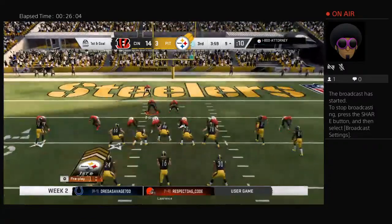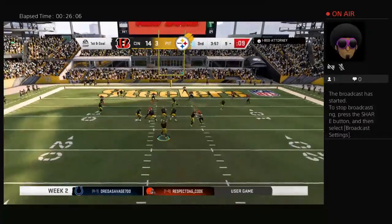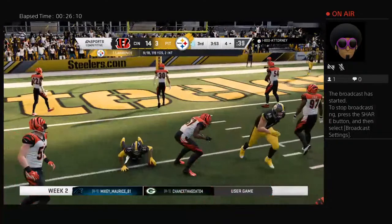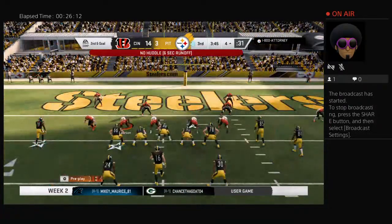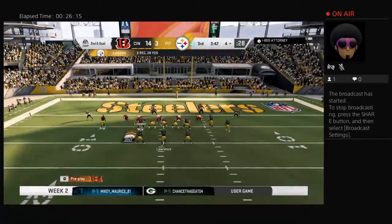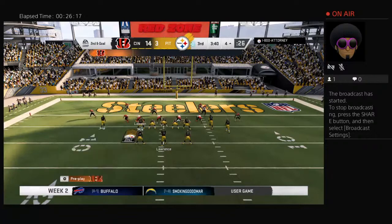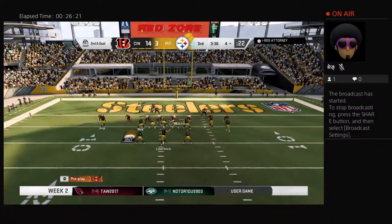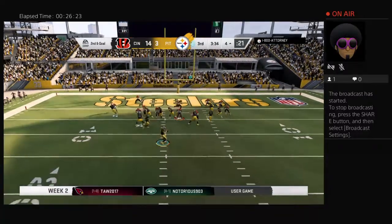Operating from the gun, Lawrence. This will be caught at about the 5. That'll bring up 2nd and goal after the gain of 5. That is catch number 300 now for his NFL career. 2nd and 4.